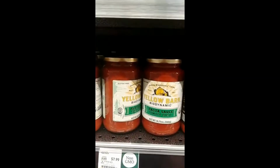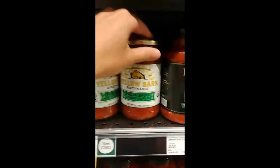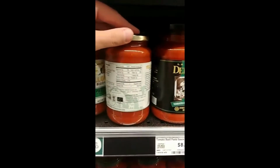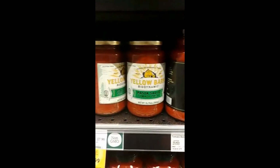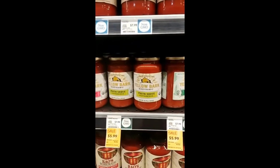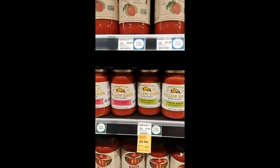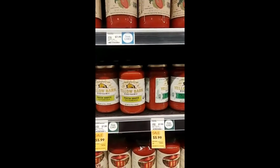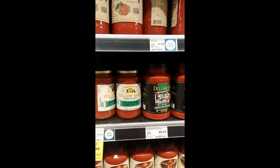This yellow barn, which seems to be on sale today, which is even more exciting. So if we look at it, it also is only going to have 4 net carbs per serving. So that yellow barn is a lot cheaper than the Rouse or that Cucina Antica, so I might try to grab some of those and see how those taste. But lots of different options there in the tomato sauce. Pretty exciting, some things I haven't seen before.